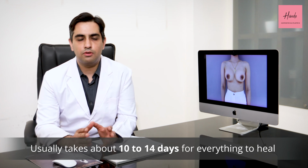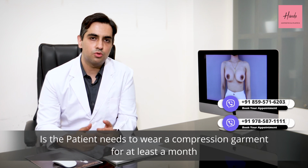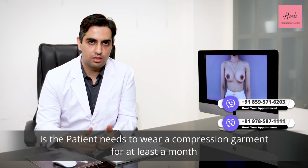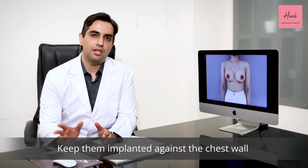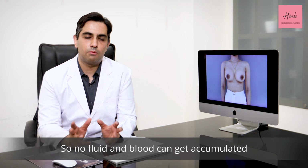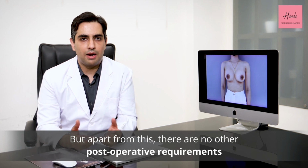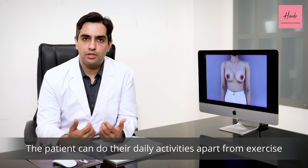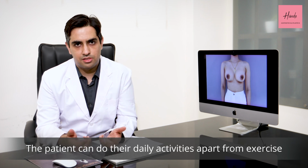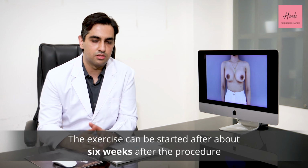Usually it takes about 10 to 14 days for everything to heal. The other thing that is required in the post-operative period is that the patient needs to wear a compression garment for at least a month. Now this compression garment supports the breast, keeps the implant against the chest wall so no fluid or blood can get accumulated, and helps the tissues heal adequately. But apart from that, there is no other post-op requirement. The patient can do their daily activities apart from exercise. The exercise can be started after about 6 weeks after the procedure.